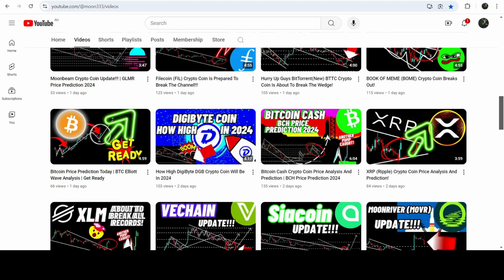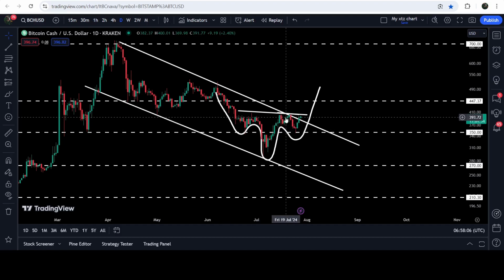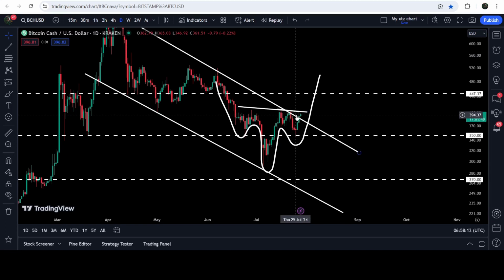And now if we take a look at the live chart, then you can see that the price line has moved to the neckline of this inverse head and shoulder pattern. By the way, we have also broken out the resistance of this down channel as well. You can see that the price line has moved above the resistance, and now we need to break out this neckline of this inverse head and shoulder pattern.